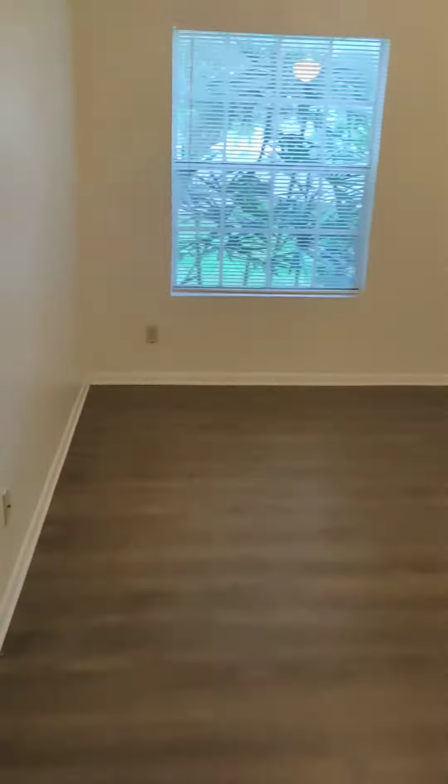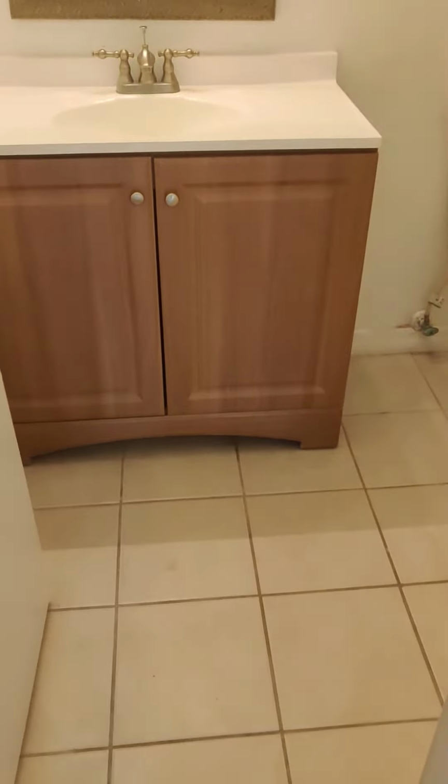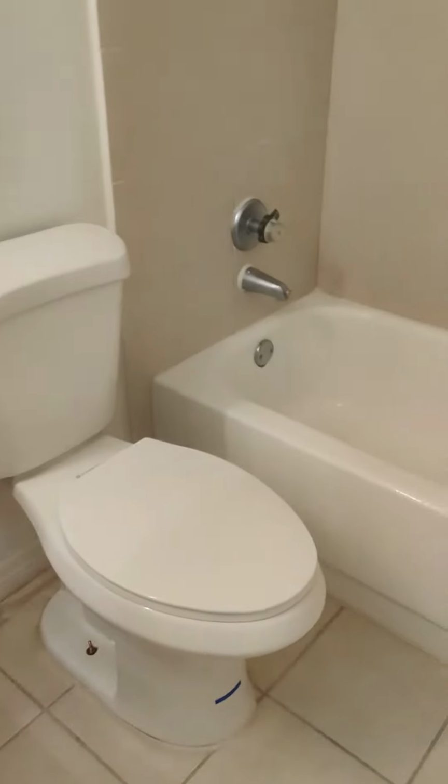Second bedroom, ceiling fan, and plenty of closet space. The second bathroom has access from the hallway for guests. Tub and shower combo also.